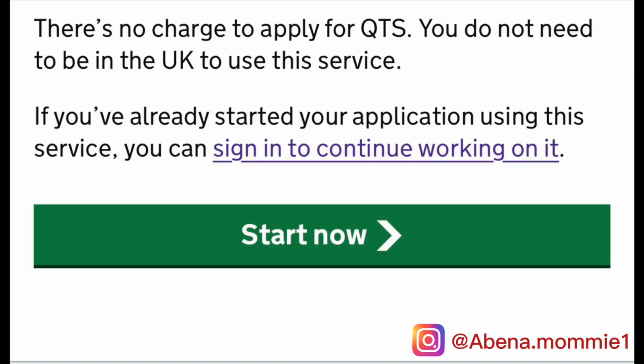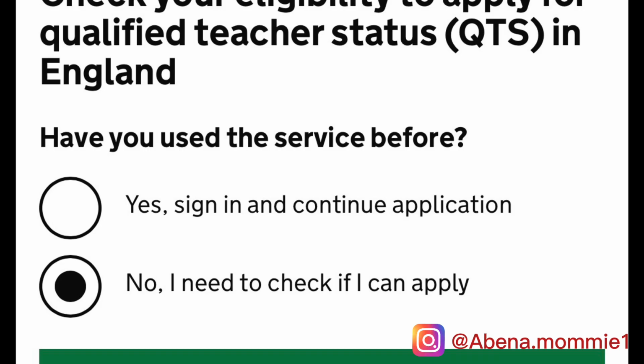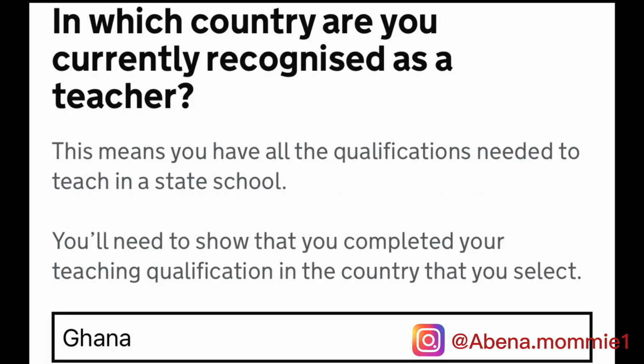Let's start now, and let's see. Check your eligibility to apply for Qualified Teacher Status, QTS, in England. Have you used the service before? No. Then continue. It will ask you, in which country are you currently recognized as a teacher? So I'm going to type Ghana. Ghana, for instance. Yeah, I'm a Ghanaian.